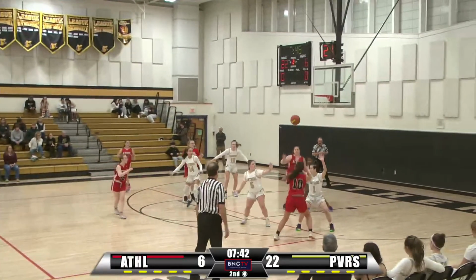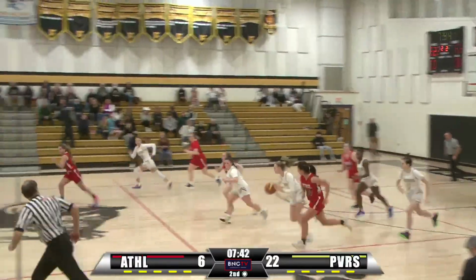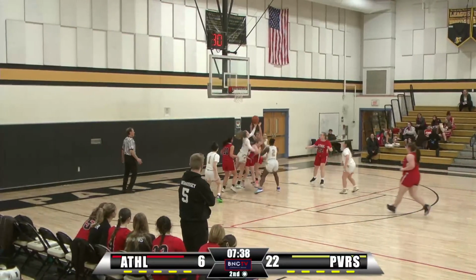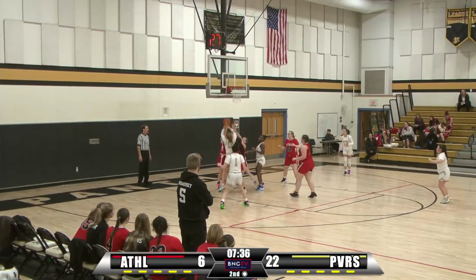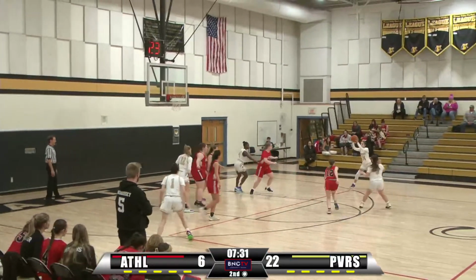Moving it around. Great ball movement there by Athol. Haley Ring getting her arms out there with the steal. Feeds it over to Rios, tries to pass it back, but ran out of a lot of room to be able to make those passes. Too many red jerseys to make anything smooth happen.